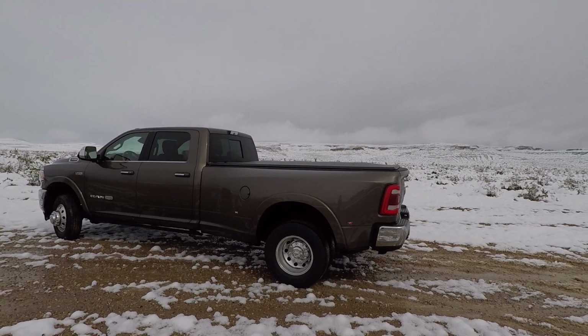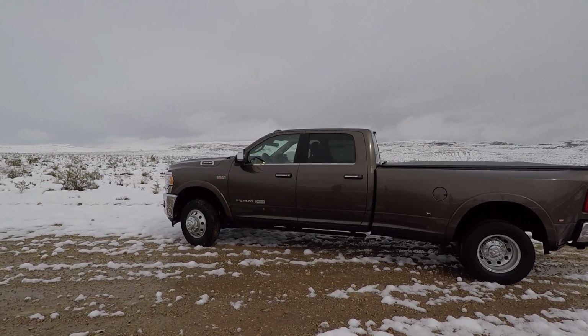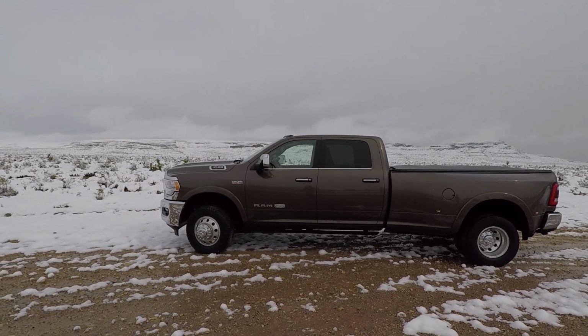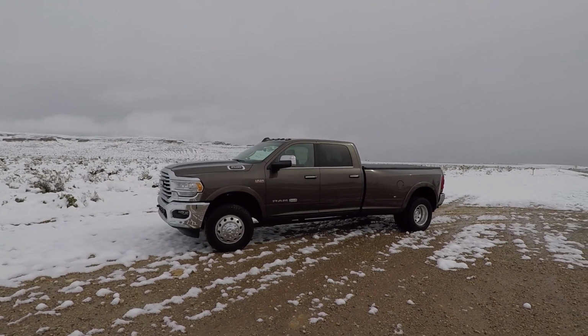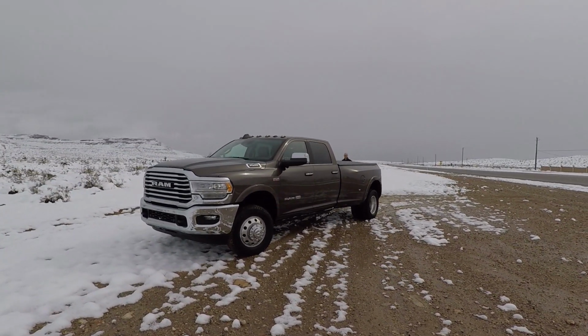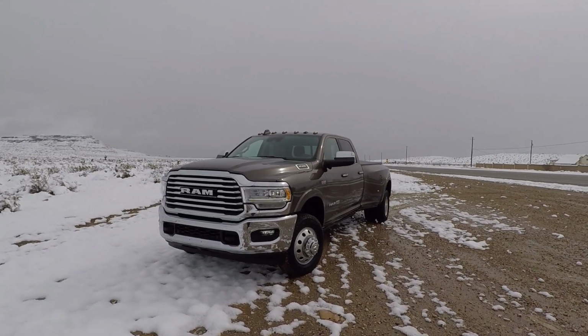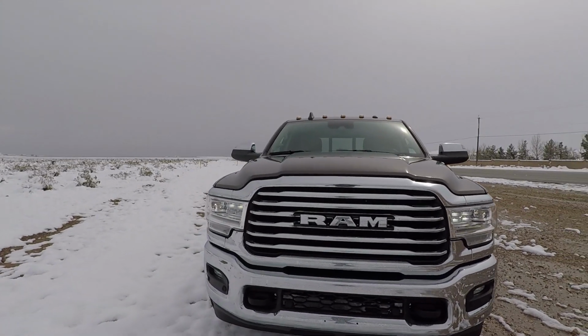Our friends at Ram Truck invited us out to Las Vegas, Nevada last week, where we got the chance to drive the new 2019 Ram Heavy Duty lineup. Ram put on an impressive event, allowing us a chance to get some on-road driving impressions, off-road driving impressions in the awesome Ram Power Wagons, and towing impressions with the new Cummins turbo diesels.